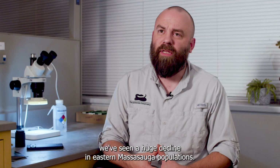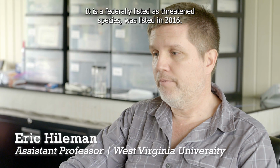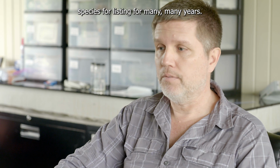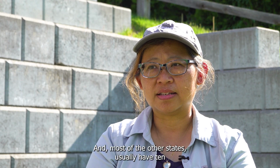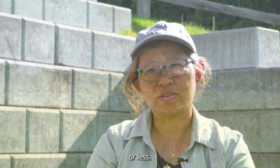We've seen a huge decline in Eastern Massasauga populations. It is federally listed as a threatened species, was listed in 2016, and it was a candidate species for listing for many, many years. Michigan is considered the stronghold for the species throughout its range. So we have over 100 extant populations that we know of, and most of the other states usually have 10 or less.